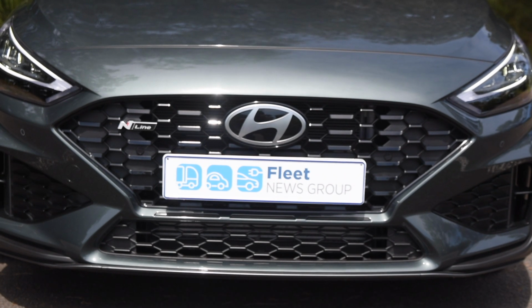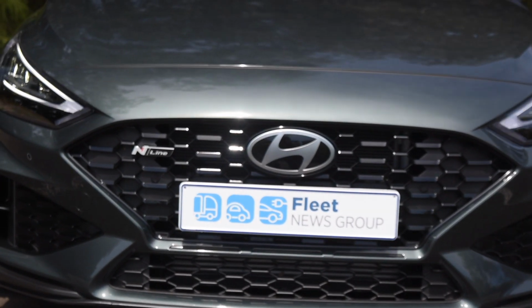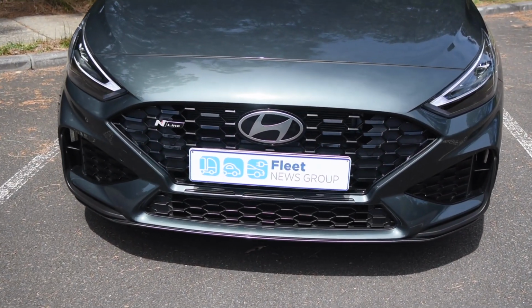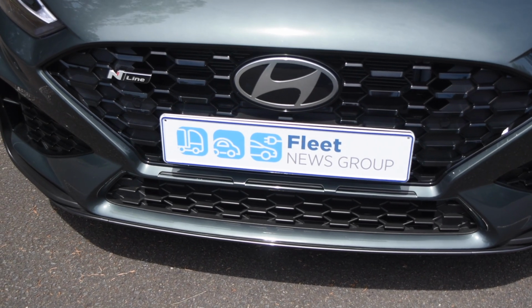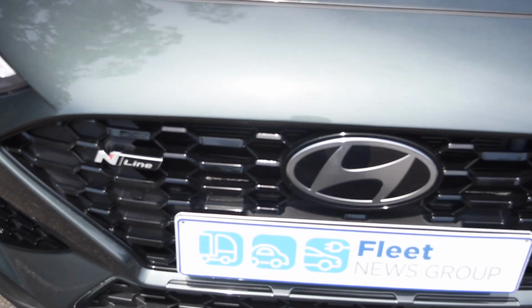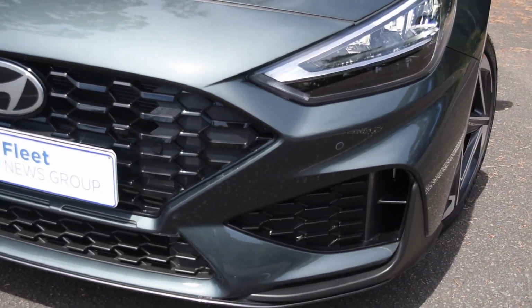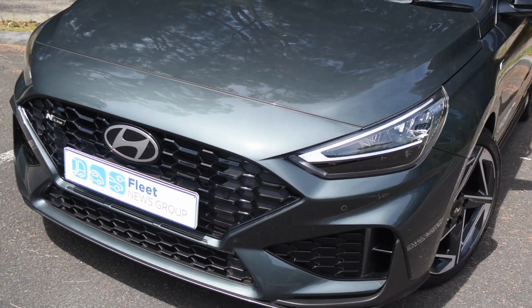Well, let's have a look at the styling now of the new i30 N-Line. Doesn't look too different to its predecessor. There's a nice new grille there, quite similar to the i30N now, with a nice big N-Line badge on the front. The daytime running lights and headlights look very nice on this car, quite like it.